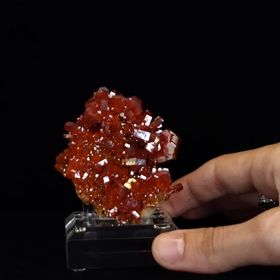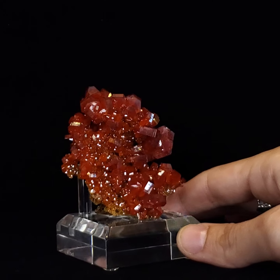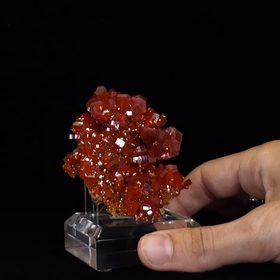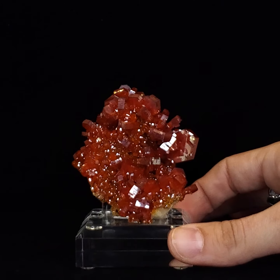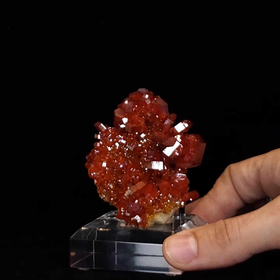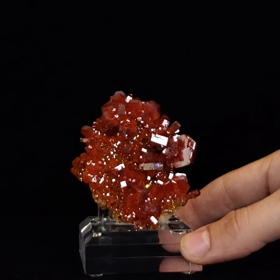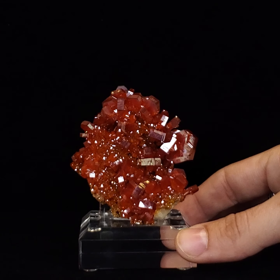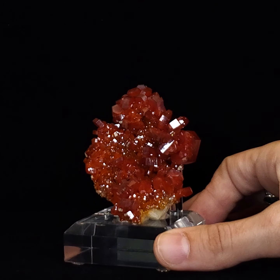1949. The specimen that I'm holding is a striking example from this famous locale, and it is completely bedazzled in lustrous vanadinite crystals with a vibrant red color. They have the classic hexagonal shape, with smooth reflective faces and sharp edges.